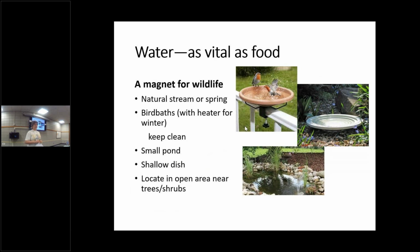Locate it in an open area where a predator can't hide and jump out and get the birds at the bird bath. They like to be near trees, so if that Cooper's hawk comes over while they're in the bird bath, they've got trees to go to. But if you have it too close to the trees, then the predators can be in the trees and bother the birds.